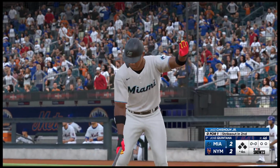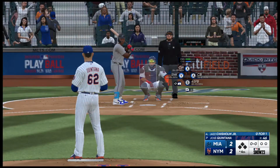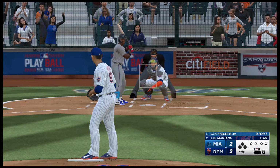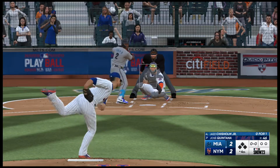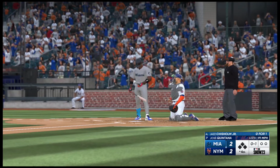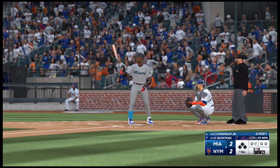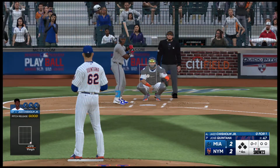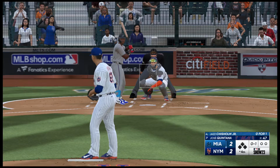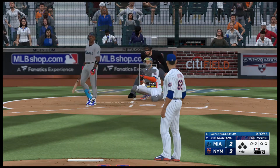And stepping in is the speedy Jazz Chisholm Jr. And here it comes. You know, it's no surprise that Jazz Chisholm Jr. is good at baseball. His grandmother, Patricia Coakley, actually played shortstop for the Bahamian national softball team. And get this, she didn't retire until her 60th birthday. She started to play soft toss with Jazz when he was only 2 years old.